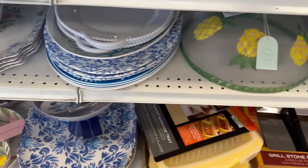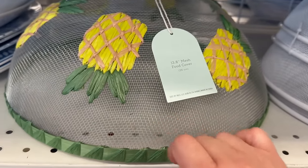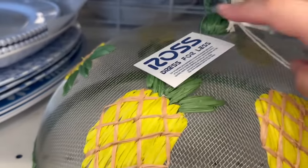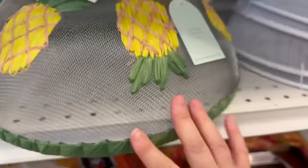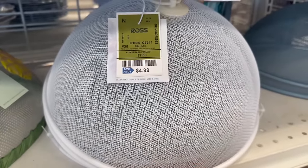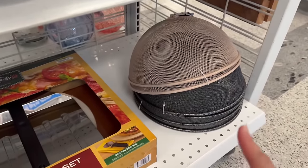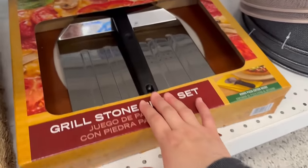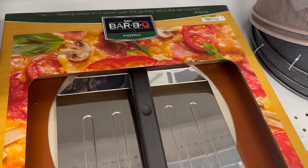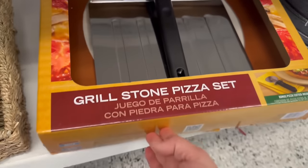Then they also added some of these by Bungalow. These are the food screens to keep the flies and everything off your food while you're serving it, for $4.99. It has pineapples. Then you have some regular screen ones for $4.99 in white, blue, also pink, and a nice silver or gray color. Also, this is a Mr. Barbecue Pizzeria for $24.99. So that's pretty awesome.